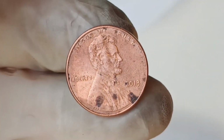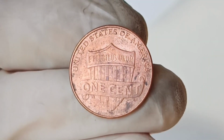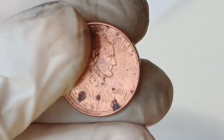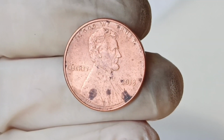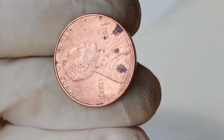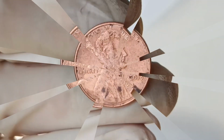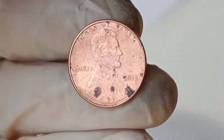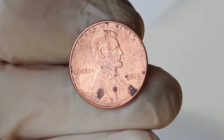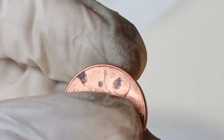If you're lucky enough to own one of these 2013 pennies with the die crack error, you could be holding onto a fortune. Some of these coins have sold for thousands of dollars at auction, while others could be worth much more, depending on their rarity and condition. In the right circumstances, one of these rare pennies could even be worth as much as $388 million, making it one of the most valuable pennies ever to come from the US Mint.